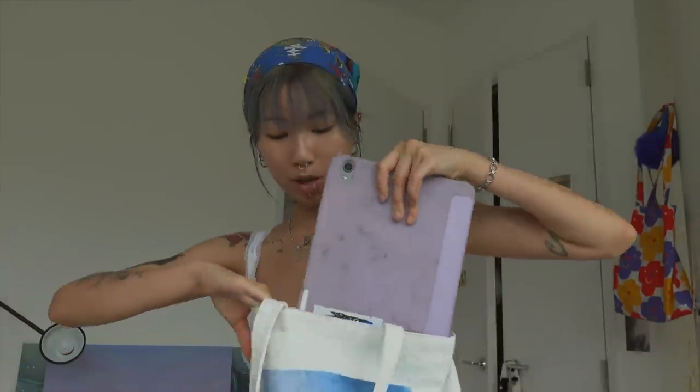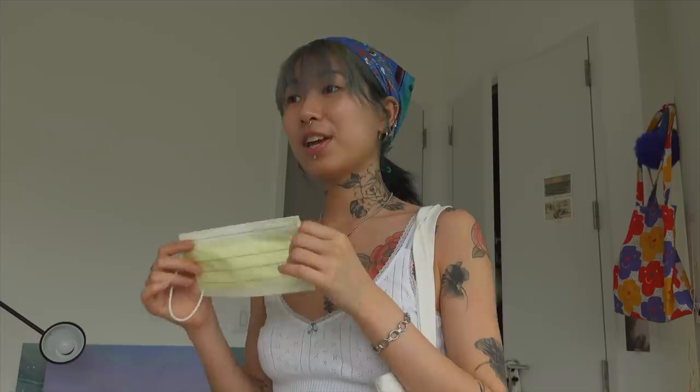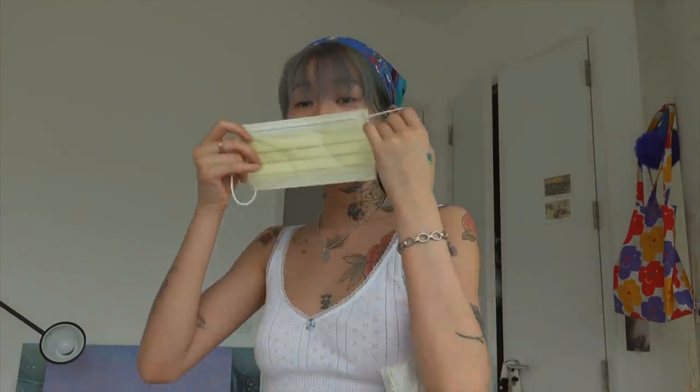So the tattoo studio is gonna reopen next week. I'm going to the studio right now to meet up with all the other artists, just so everyone is on the same page when the shop reopens. And this is gonna be my first time taking the subway in like three and a half months.